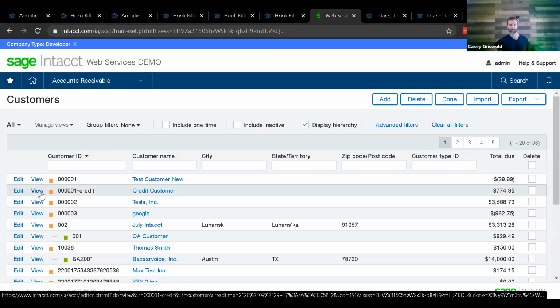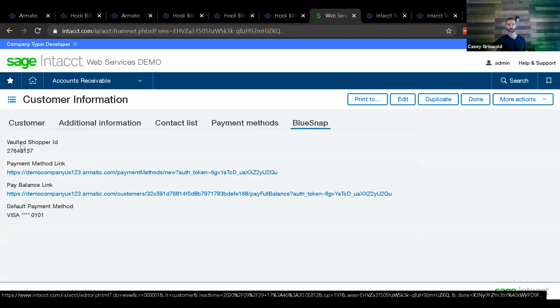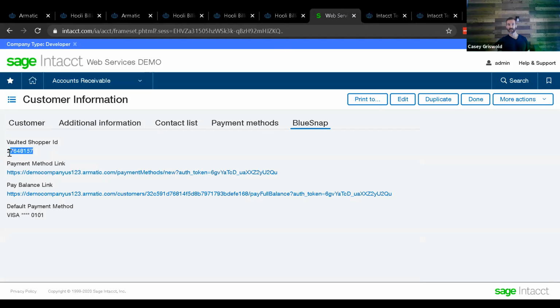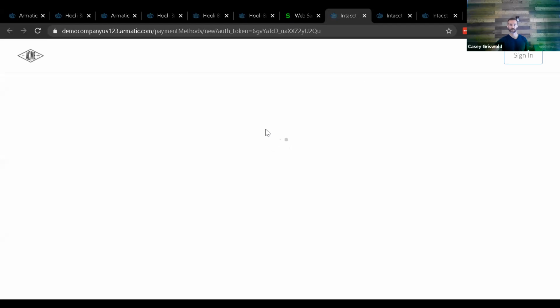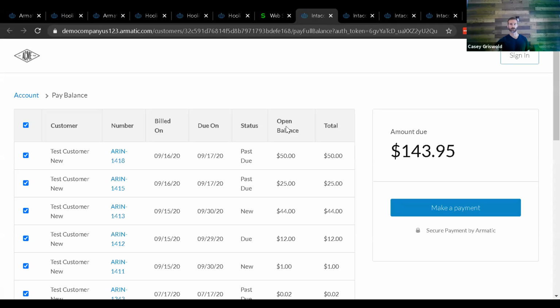Each customer, you would have the ability to, find one here, to access the shopper ID, which is the BlueSnap identifier, the payment method link if you just need to capture the payment information. You could do that right from here, or direct the customer to pay their balance. Same pay balance link is available in their Armatic account. Same rules apply. Payments made through this interface are posted back to Intact and recorded there as well.